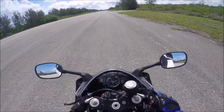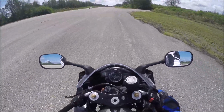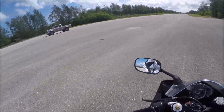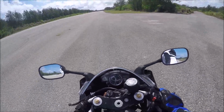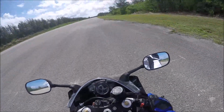And I'm only doing this out here because this is a flight strip where you can actually do this kind of thing. On the roads, like I said, Guam is 45 miles an hour, so I wouldn't be going that fast. And just staying safe. Staying calm, staying confident.